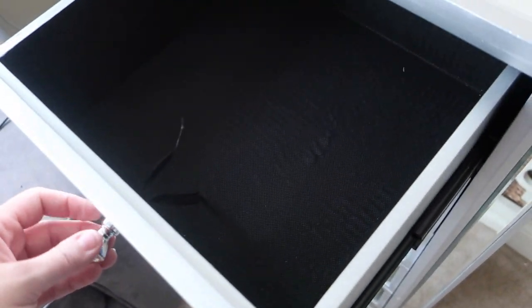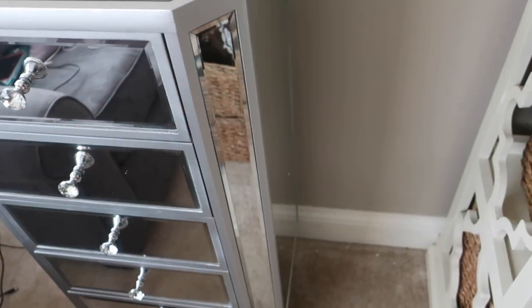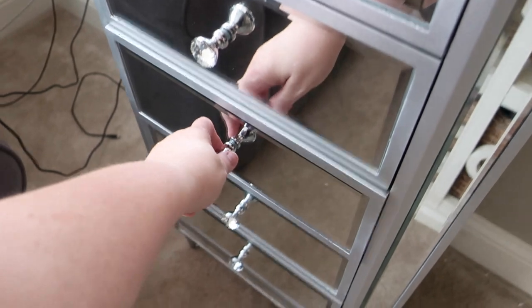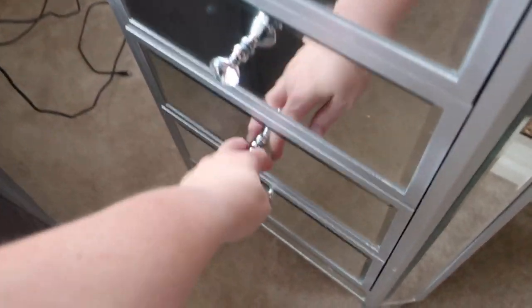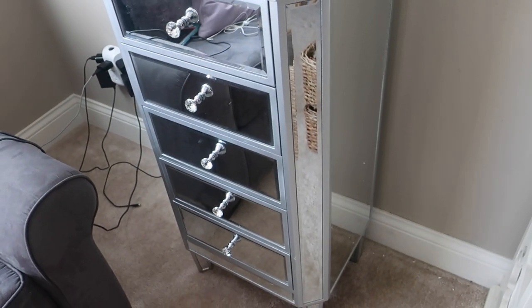Each of the drawers is the same size, and it has mirrored sides on both of the sides, all down the front, and then these little kind of angled pieces as well. So I'm going to load this up with accessories and get some of these things that are in the baskets put in here, and that will really help organize my office.